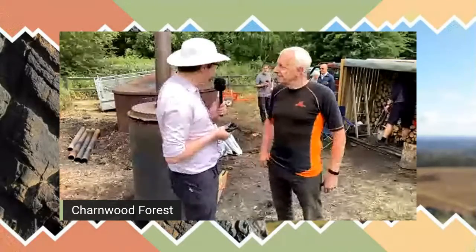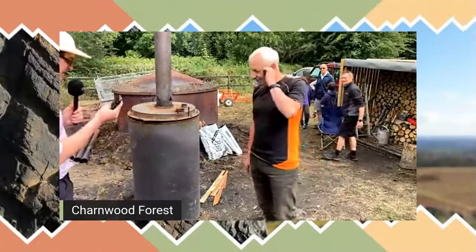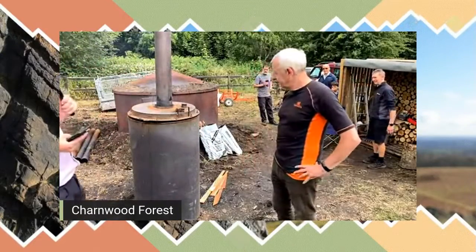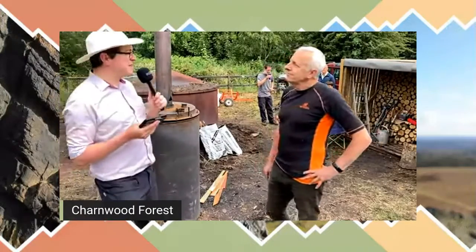But you might have been able to see some of the Heartwood team priming this other kiln. If I step to the side here, you can see this. This is a retort kiln, and the smoke's coming out already. And tell us why this is a little bit different. We're going to be firing this one up for a fresh batch today.